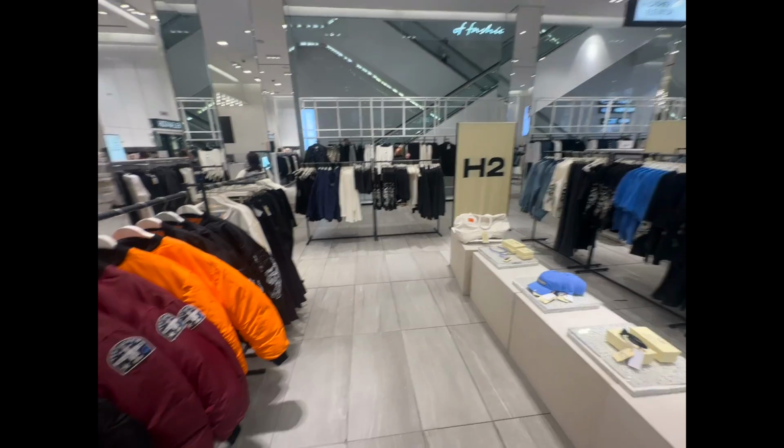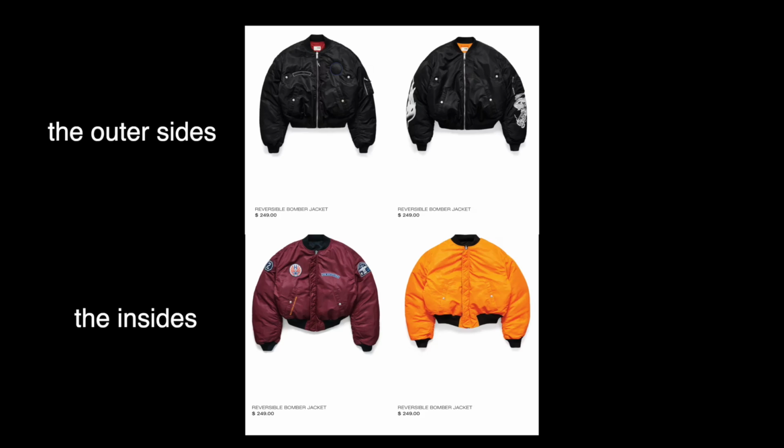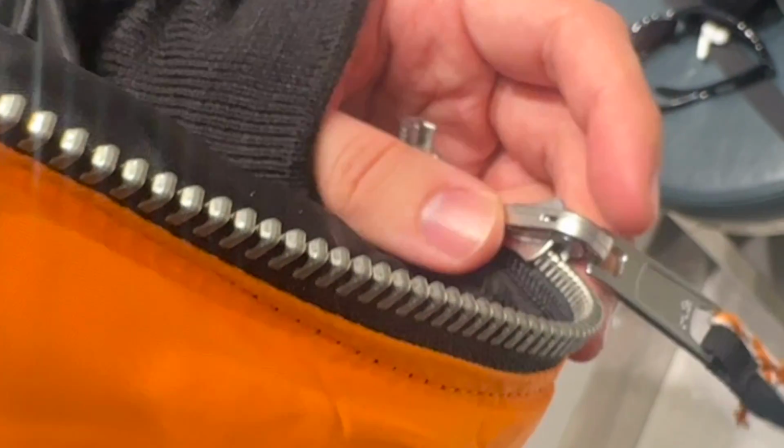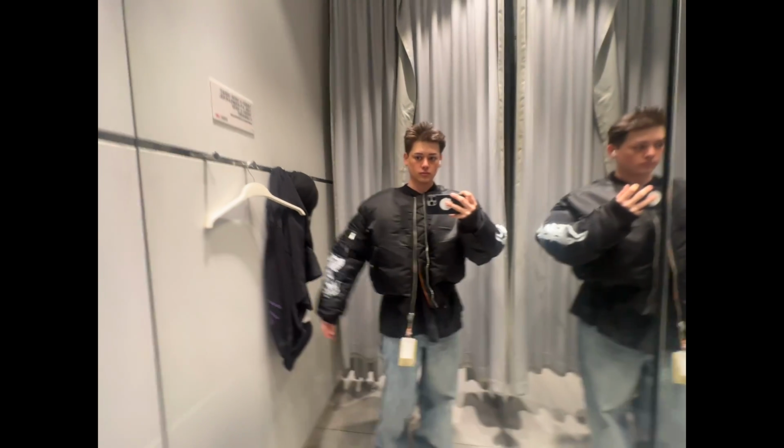Then I tried on this beautiful bomber jacket. This is in an XL. They had the jackets displayed in the black and orange side, same thing with the maroon option, but I believe there's only 2 jackets and they just displayed it in that way. But this is reversible, so the zipper flips over on each side, which is really cool. There are really expensive jackets that don't have that.